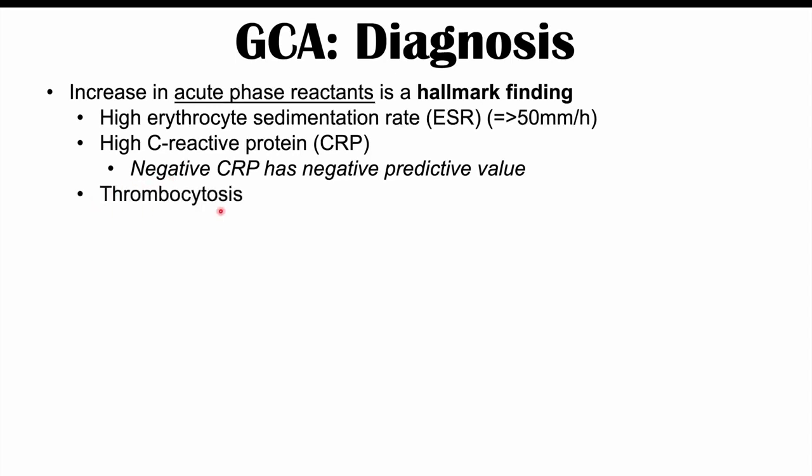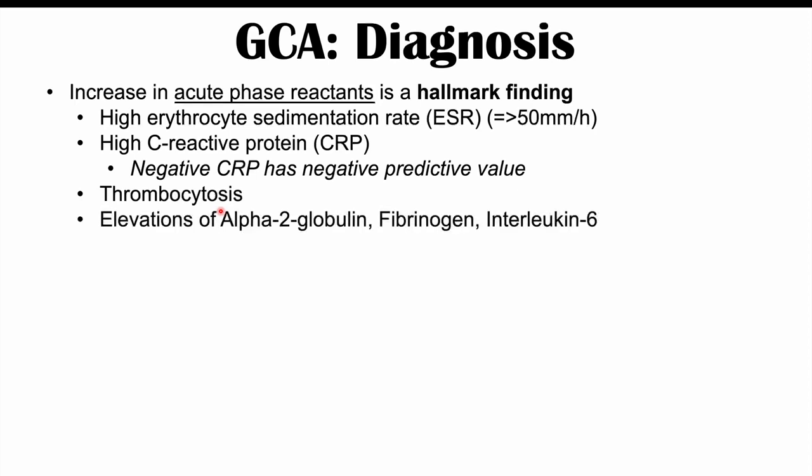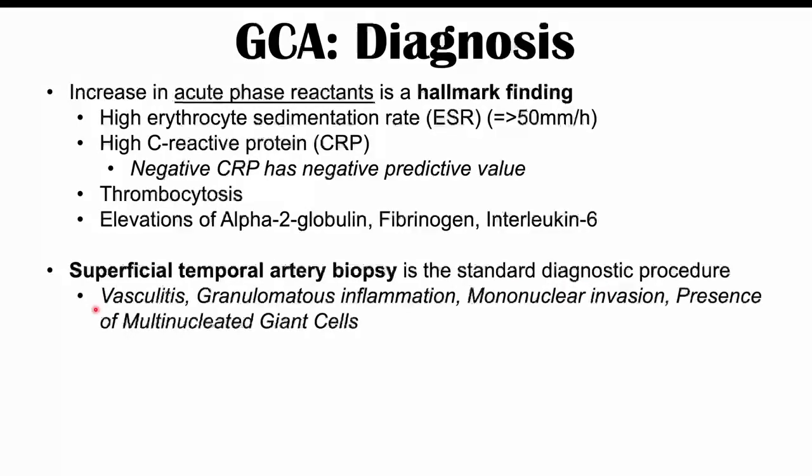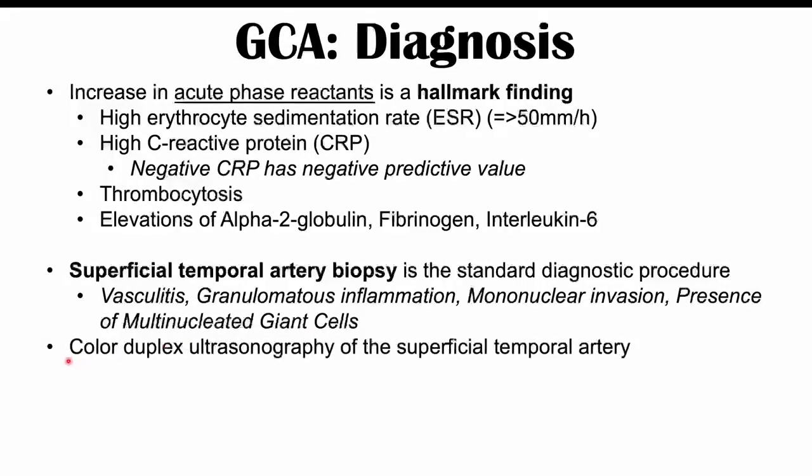We can also see thrombocytosis, so high platelet count can be found in this condition as well. And then some other markers that can be elevated include alpha-2 globulin, fibrinogen, and interleukin-6. Now, what's going to be very important with regards to GCA diagnosis is going to be a superficial temporal artery biopsy. This is the standard diagnostic procedure, although not all cases will be diagnosed in this fashion. So what can be noted on this biopsy is vasculitis, granulomatous inflammation, mononuclear invasion, and presence of those multinucleated giant cells. And besides the biopsy, another method of diagnosis can involve color duplex ultrasonography of the superficial temporal artery.